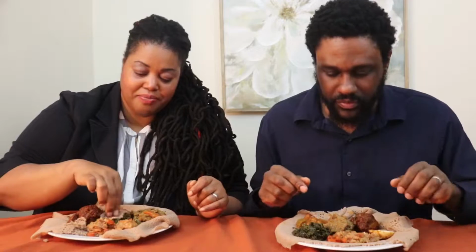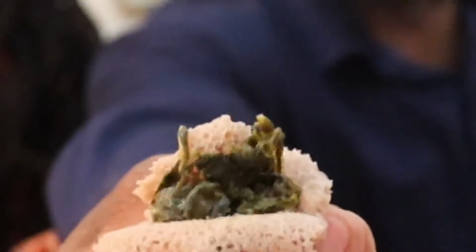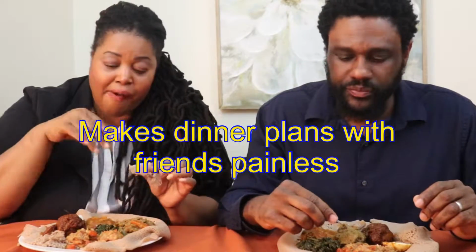I'm going to try the Gomen next. That's the kale. They say kale's healthy, kale's good for you, right? So this is not bad. You take a little piece. And what I love about Ethiopian food is that you can bring almost anybody: gluten-free, vegetarian, vegan, everybody can go there. A little something for everybody.